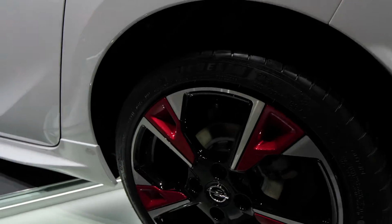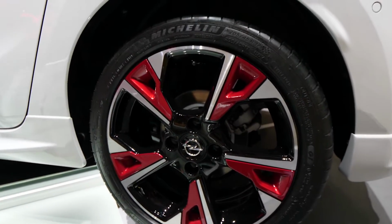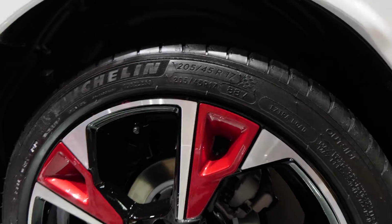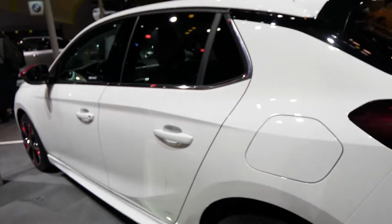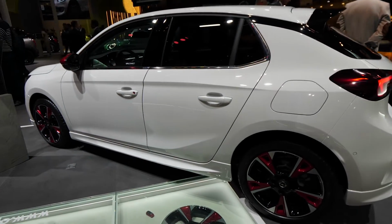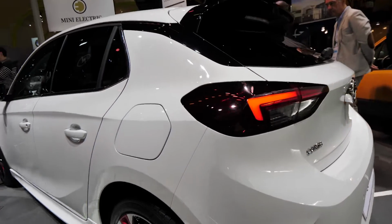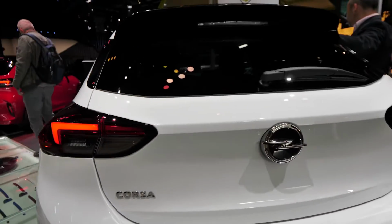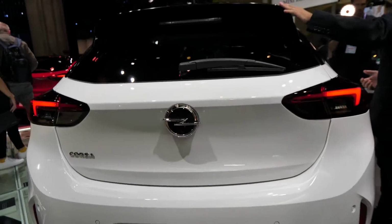and also helps for aerodynamics. The rims are also beautiful. This red combination, chrome with red. Michelin tires, 17-inch rims on the small car. No wonder why they look so good on the car. And also the lines, you can see the shapes and the lines on the side look fabulous. Also even in the back here, I like the design. It's not bad, not bad.